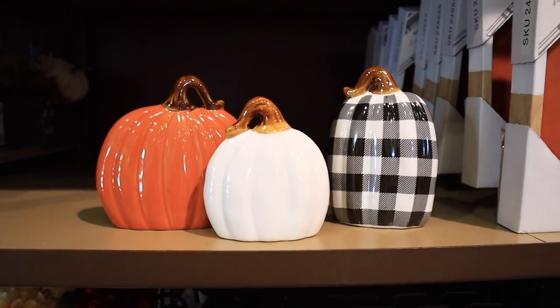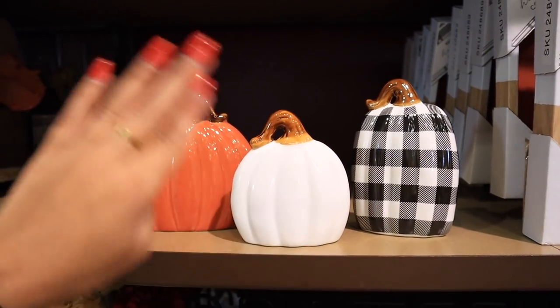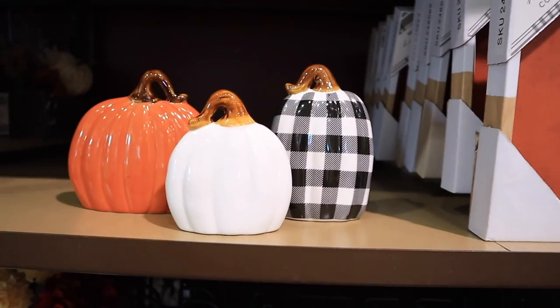You actually get all three of these for $12.99. I really like these. I like how skinny they are, so you can slip them anywhere and add them onto a bunch of different areas of your home. You can separate them or keep them together. I feel like that's honestly a good deal.